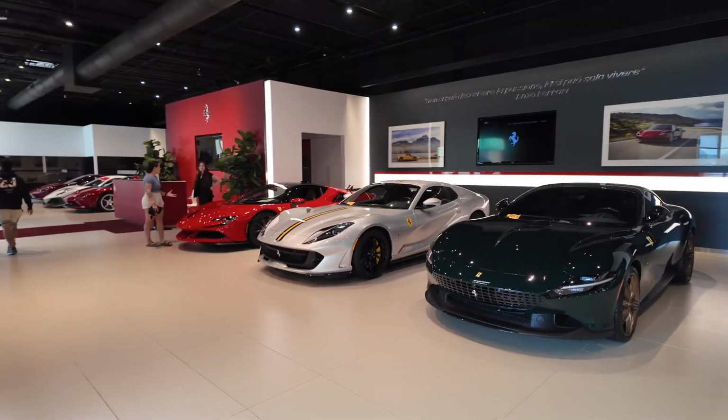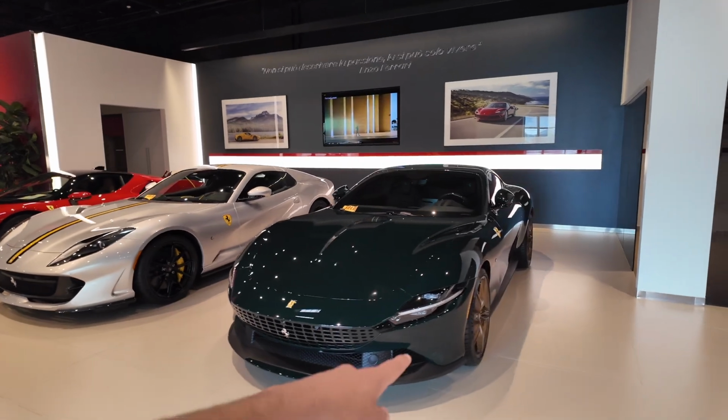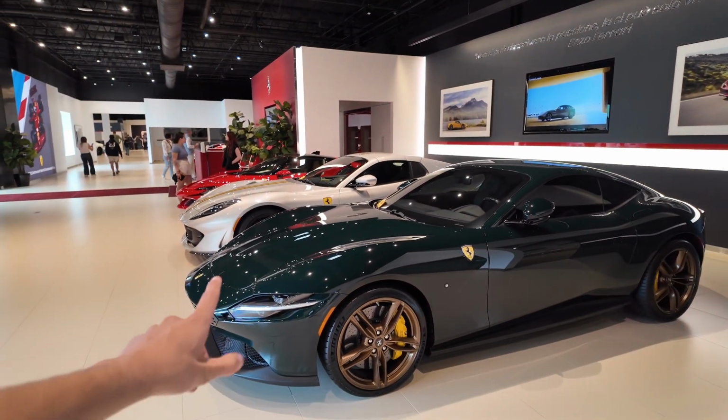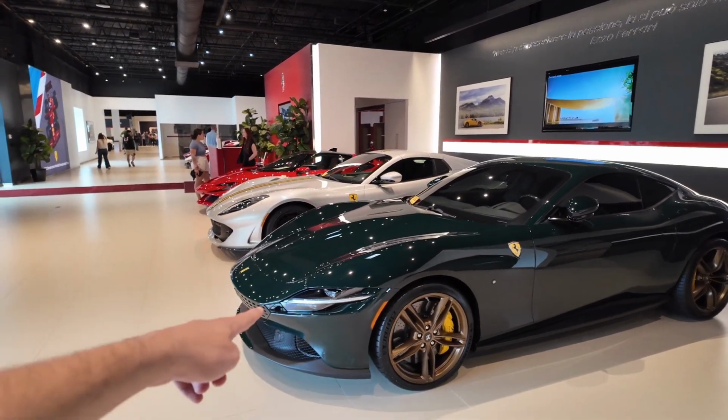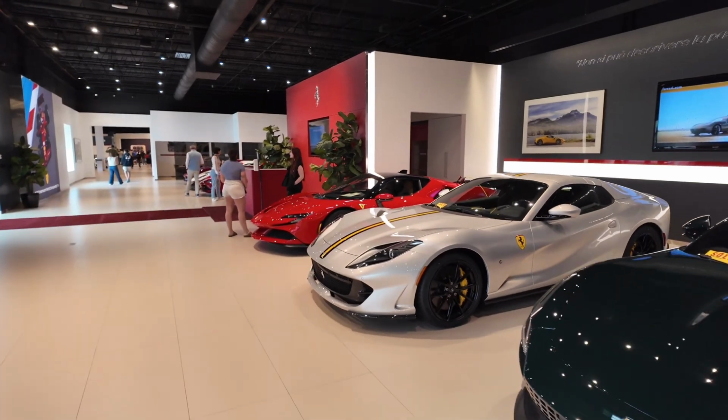No exterior carbon, so it's a much more classy spec, but my goodness, this is one of my favorite 296s I've seen. And walking through the showroom, lots of green Ferraris here today, but this Roma looks pretty cool because it's on gold wheels from the factory, and not too many green on gold wheel Ferraris come from the factory, so this looks pretty cool. I think this is Verde British, which looks absolutely fantastic.